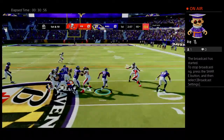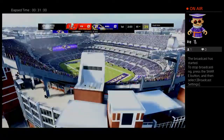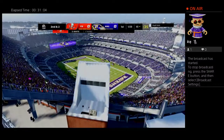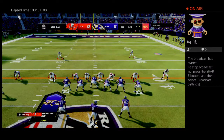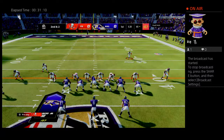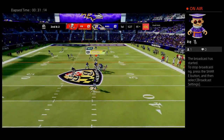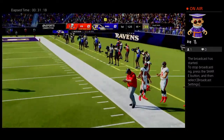On 1st and 10, it's Dobbins. And he'll be taken down right around the 41-yard line. 8 yards on the pickup, and now they'll have some options on 2nd and short. To throw is Jackson. Flush to his right, and he wisely will throw that one away.